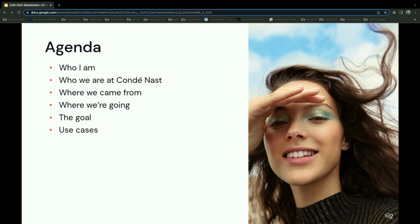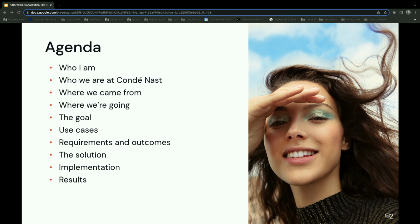Some of the use cases we had in mind when we first started to formulate this idea. I'm going to talk about the specifics of the requirements and outcomes of this project, our proposed and agreed upon solution, the actual implementation of this project. I think it's kind of cool to hear about the results, like the actual outcomes of what we did. Talk a little bit about next steps also.